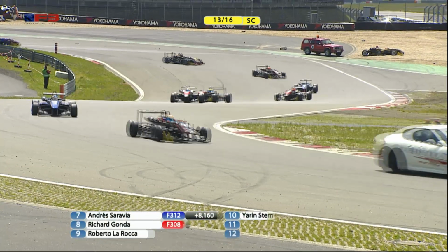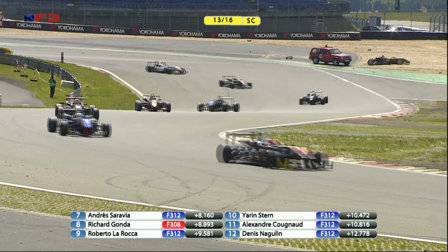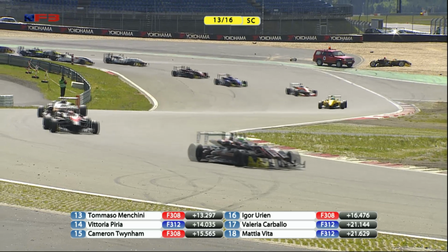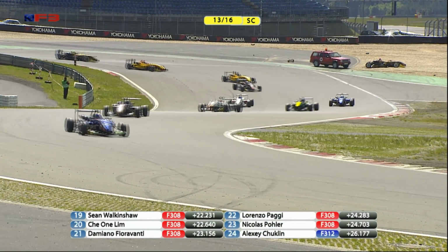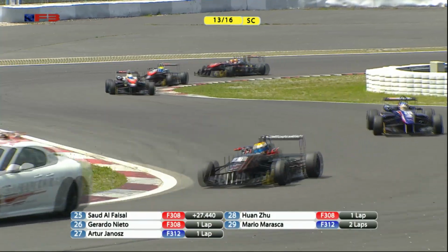So the safety car comes out at the end of lap 3. And there you can see Gerardo Nieto's car right at the edge of the circuit. It is Hector Hurst who leads from Nelson Mason 2nd. Sandy Stuvik is 3rd. Santiago Urrutia 4th. Alexander Torrell 5th. Ed Jones completes the top 6 in the Copper Class. Richard Gonda leads from Tommaso Mancini and Cameron Twynham.